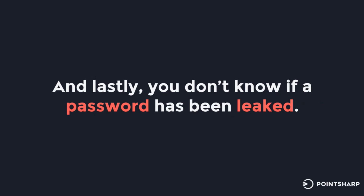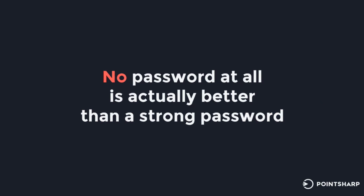If I lose my phone, or lose something, I recognize it. I remember, oh, where's my phone? Did it get stolen? Did I lose it? With the password, it's not the same. I don't know if my password got leaked, and so it is with your employees. You don't know if a password has been leaked. And so we get the bold statement: no password at all is actually better than a strong password. And so we can talk about passwordless authentication.